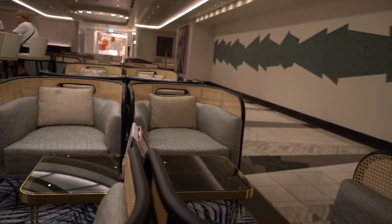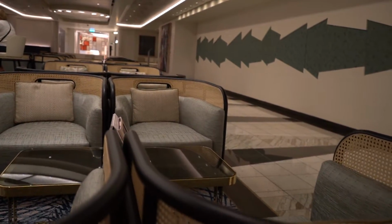All right, so now I'm walking through this Metropolitan Lounge. I haven't seen this before. It's so nice. And I honestly don't know what I'm gonna run into. Oh, these are the Haven Suites. So if you happen to book a Haven Suite, you're gonna have your own private set of elevators.